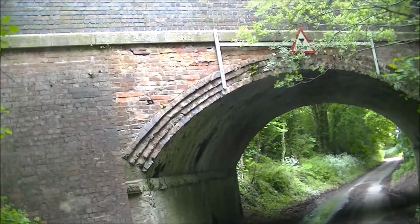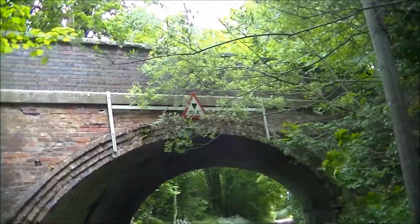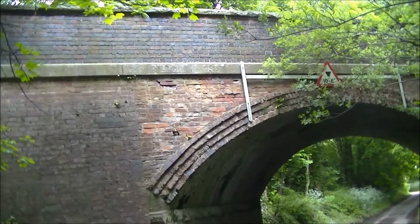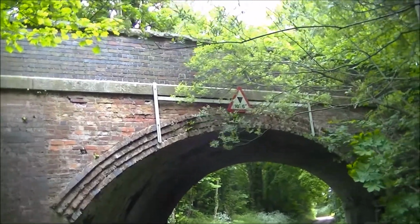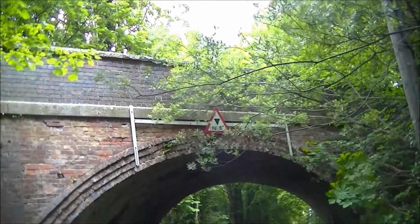Well, I've come just to the north of Pontesbury and I found what I think is the one remaining viaduct on the line. And as with all old disused railway lines, you can usually find the one still standing viaduct. And here it is. It still looks in fairly good condition, and I'm sure now it'll be preserved, and I think there's a bit of a walkway and cycleway on the top.